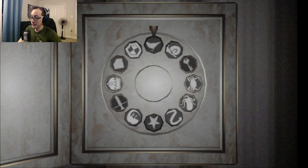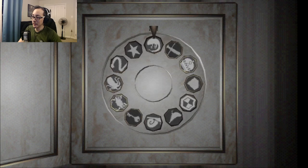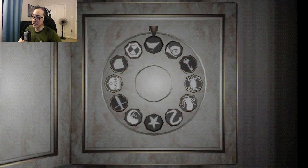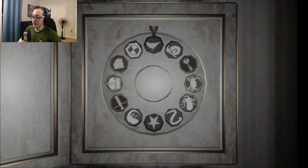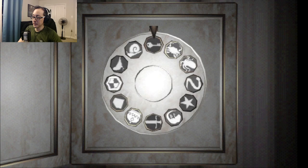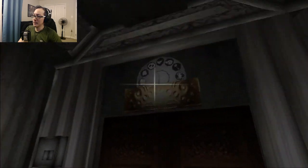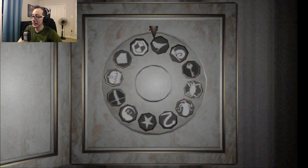Unless I'm just... there should be two hands, right? There should be an hour hand and the... So A just moves it forward. I don't know why. Yeah, that doesn't do anything. Okay, it's a bird. Maybe it's not the bird? How many symbols are there? 12? Process of elimination, maybe?